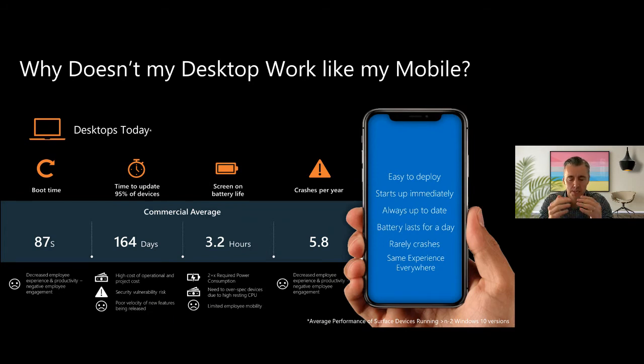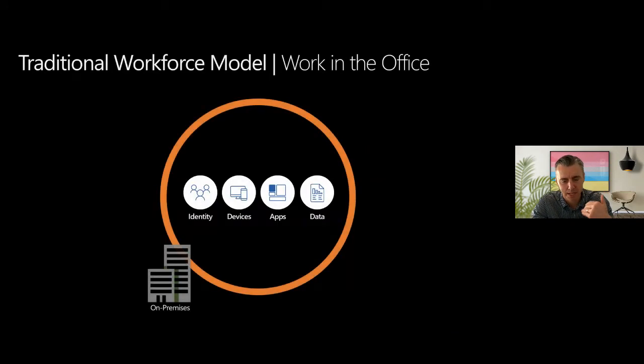And then the last thing, crashes per year: that's a massive frustration, but it's also a massive operational overhead for our customers. We're hearing some crazy statistics about first line end user support numbers that are coming through as a result of device crashes. So we looked at all of that and said, why is this? Let's maybe take a step back to where we are in the market today.